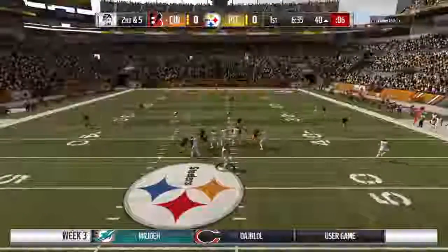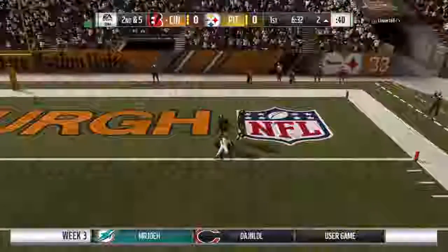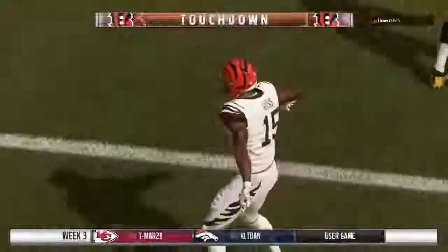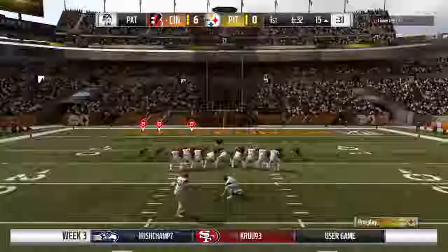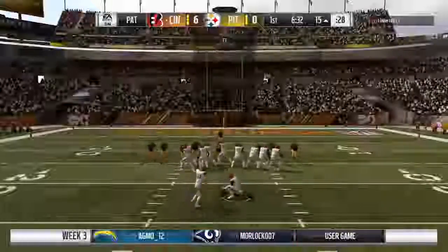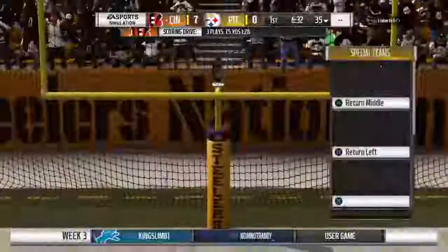Out of the gun, they'll look to throw. Going deep downfield for... And this is caught inside the 5. And he'll take this into the end zone for a Bengal TD. As his guys are in for 6. And the Bengals are going to take a first quarter lead. Parkey with the extra point, and it's now a 7-0 game.